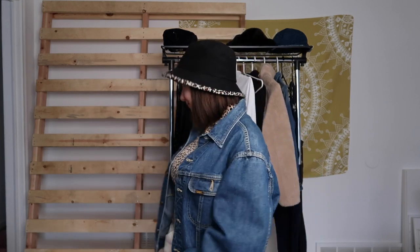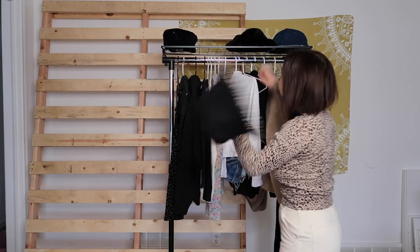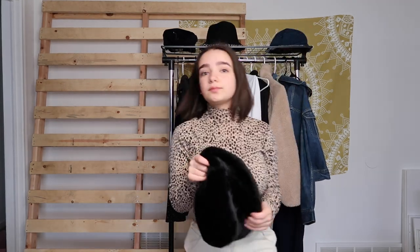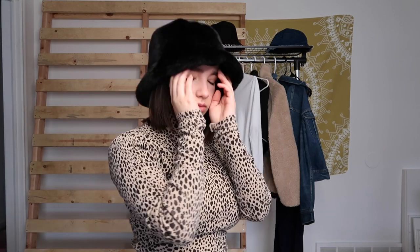Now I've grabbed this large denim jacket. I just feel like the large, loose and kind of baggy denim jacket is really, really nice when it comes to a tight turtleneck top. As you can see, I am switching to a different bucket hat, which is this nice, big, fluffy bucket hat I got from Nordstrom Rack. I absolutely love this hat. It's very different, but I think it adds a very interesting touch.